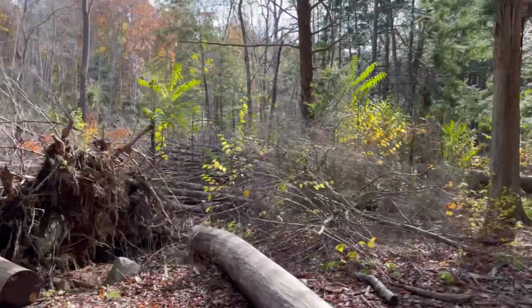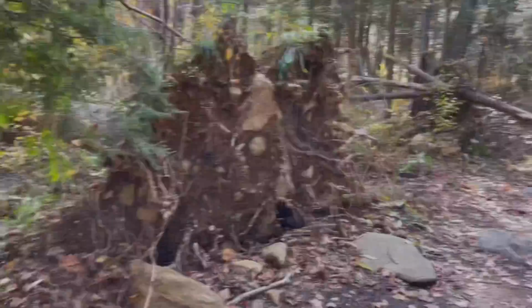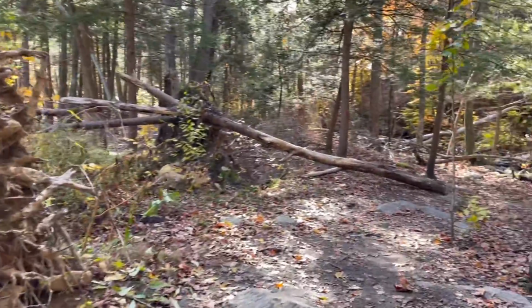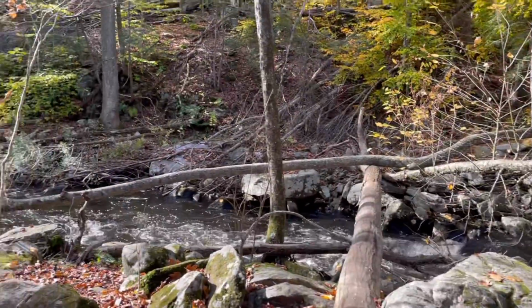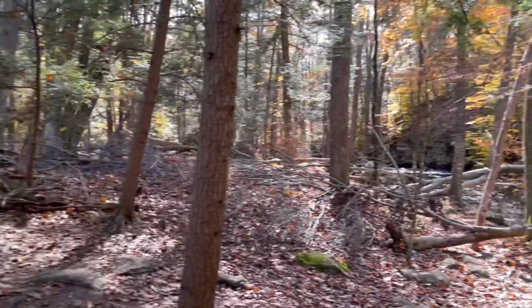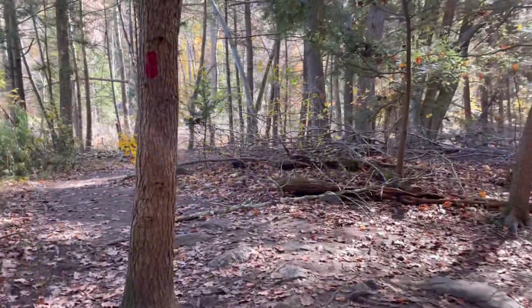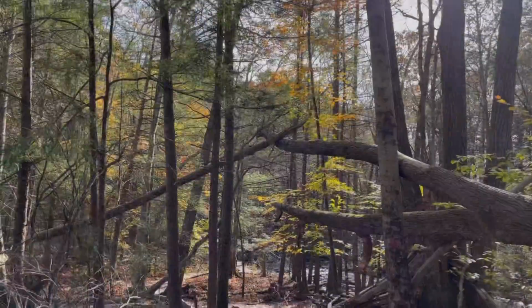I don't know if it was a storm or if they intentionally tore the trees down. I'm assuming it's a storm from the way that it looked, but it was a little scary, but I was so hell-bent to find this boardwalk. I kept going, and then I kept thinking, oh, you have bad shoes on. What if you get stuck up here? What are you doing? But I'm an adventurer, so I had to just keep on going.